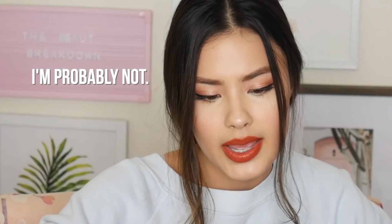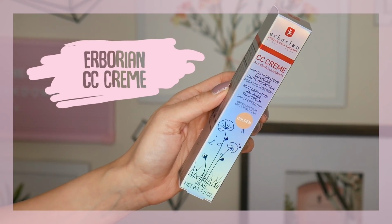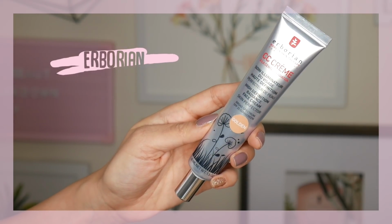Ooh, another Erborian. I hope I'm pronouncing that right, by the way. This is their CC cream. So again, I do want to try their makeup products. I'm also really excited about this because I've been trying to get back into BB creams and CC creams. So I just have been more into a more lightweight makeup type of look. And this says it's also supposed to be good for those who have acne prone skin and also keeping the skin moisturized throughout the day. So again, I guess I'm going to use these two in conjunction with one another and see how they go.